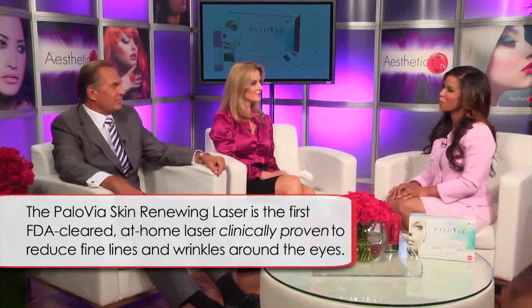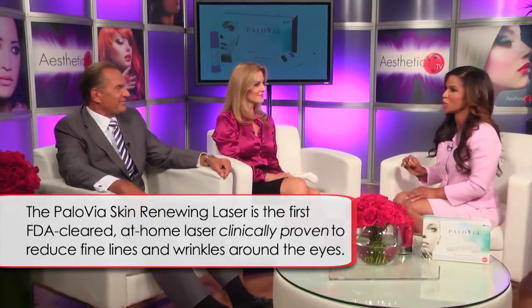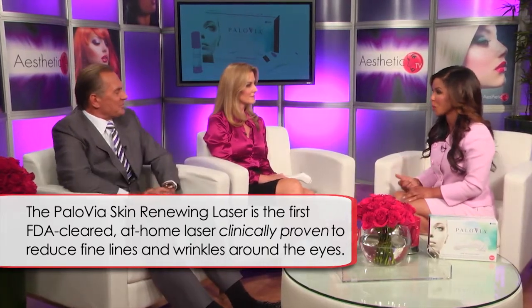Fractional laser skin treatments are becoming increasingly popular for people who are looking for non-surgical procedures to treat fine lines and wrinkles. But up until now, these treatments were only available at doctors' offices. Isn't that right, Dr. Evans? Yes, that's right. Doctors have been using these types of lasers for over a decade. But the PaloVia laser is the first fractional laser that is FDA cleared to treat eye wrinkles at home without requiring a visit to the doctor.